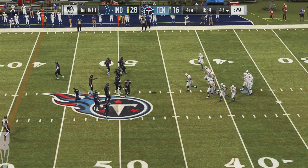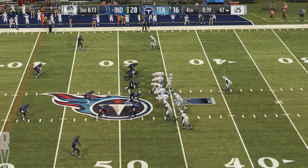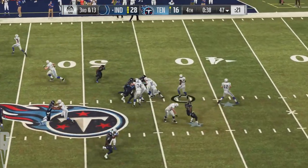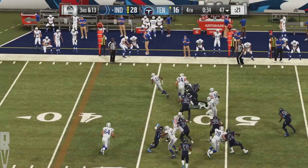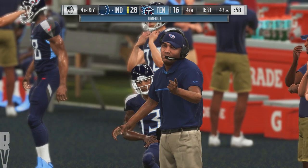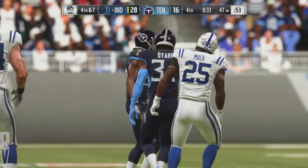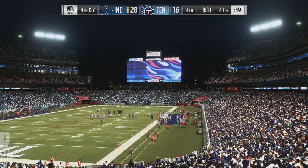Luck and the Colts looking for something big here after the sack. This is third and long. And they'll run it here. Oh, fighting off the defender. And he'll get it down to the 47 here. And play is stopped here. Timeout. It's the defense calling the timeout here. As the clock will stop with 33 seconds remaining.